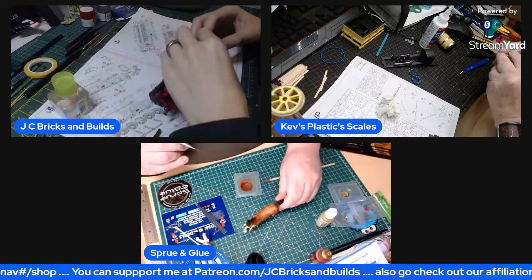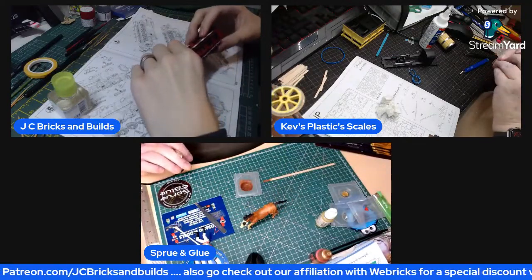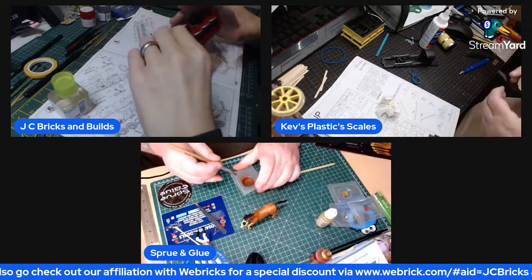Yeah, I like that. It's a nice colour. Almost chestnutty. That's what you're after, isn't it, David? Chestnut? Oh, yeah.